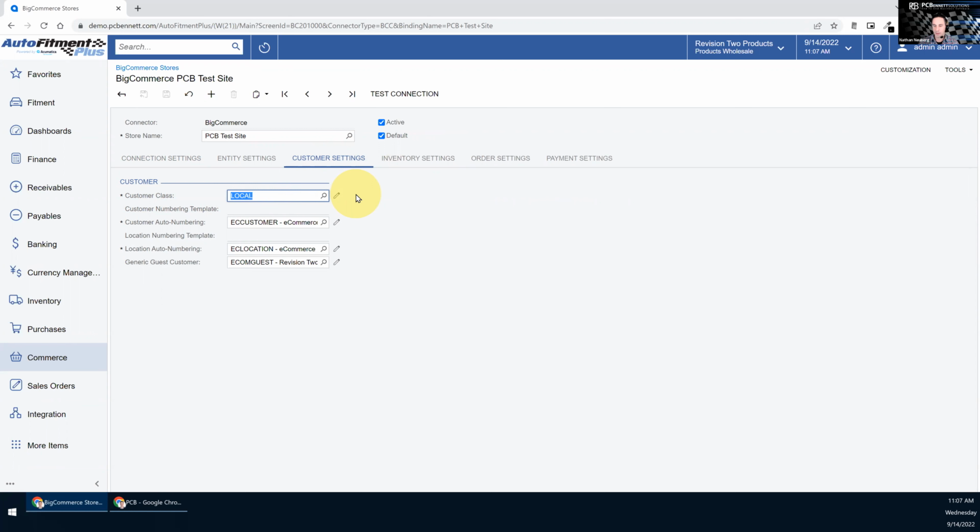We can define a lot of the default settings, including GL accounts and shipping settings for new customers created by our e-commerce connection. And some numbering settings here so we can have those look unique when we generate a new customer from our platform, with a unique number for the customer record and the location. And if a customer opts not to provide an email address, we can define a default customer for our guests.